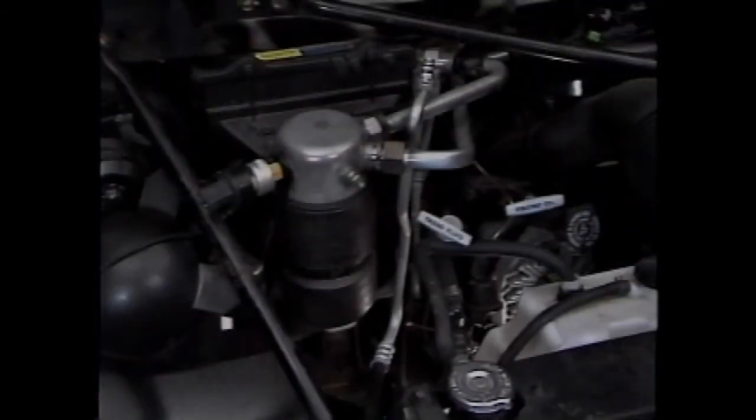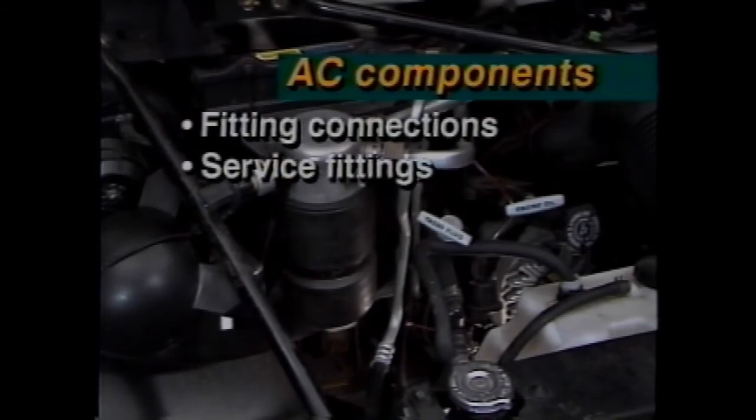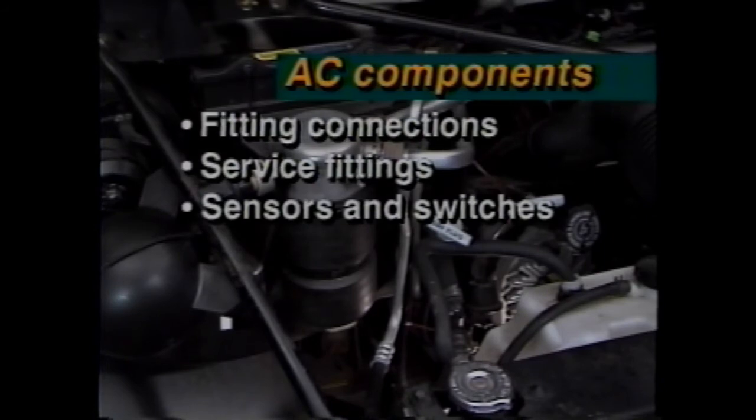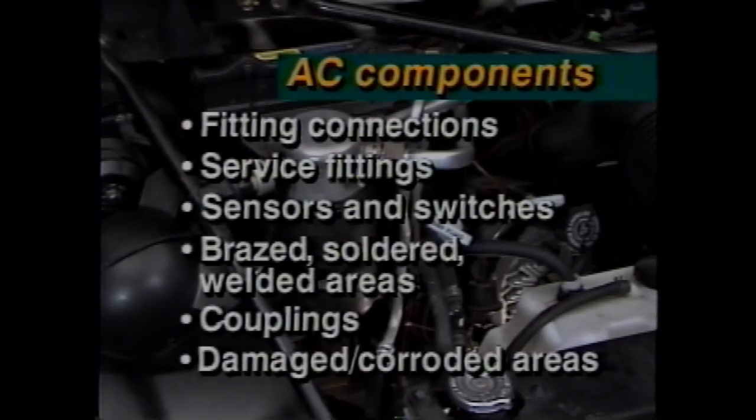Perform the leak test with the engine off. It doesn't matter where on the system you start the leak detection procedure, as long as you continuously follow the system and test all the areas. These include the component fitting connections, the service fittings, all attached sensors and switches, brazed, soldered, or welded areas on the lines and components, the hose-to-line couplings, as well as areas showing signs of damage or corrosion.